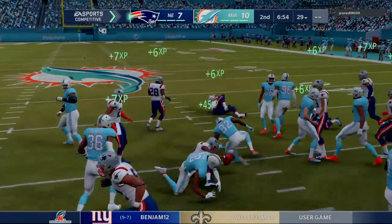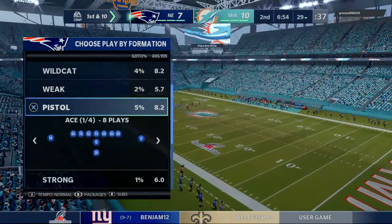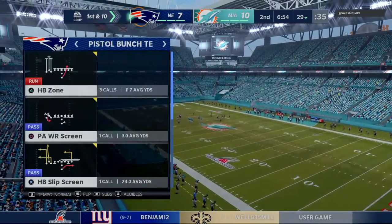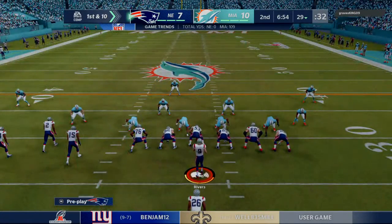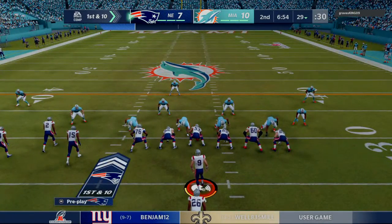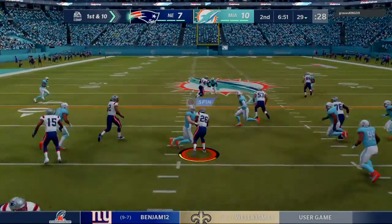And it's a pretty good return here as he'll get this up to the 29. Over 1st and 10 at their own 29-yard line. The Pats at the line, ready to go. It's been an awfully slow start for them. This is their 3rd possession. They don't have a first down yet. So that means they have to change up what they're doing.